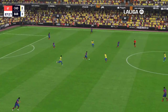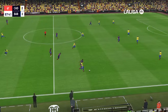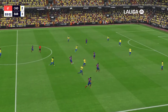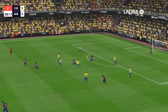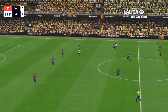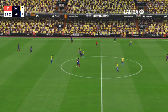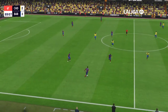Gundogan. Ferran Torres. Shell pass, that's the message there. Gundogan. Goes long and forward. Marcos Alonso. Gundogan. Martinez. Gundogan.